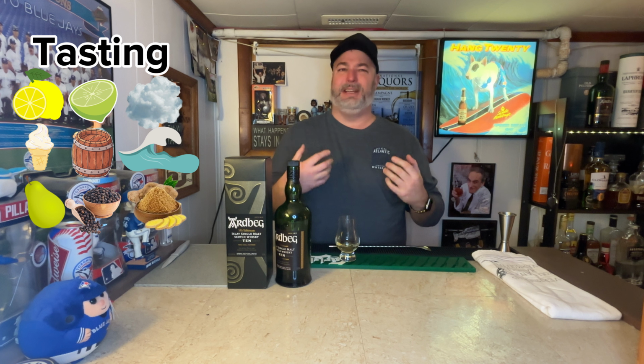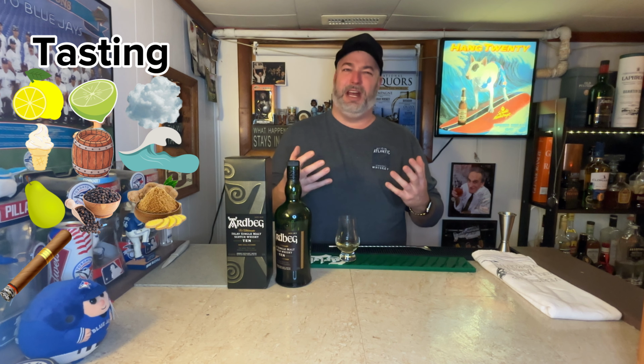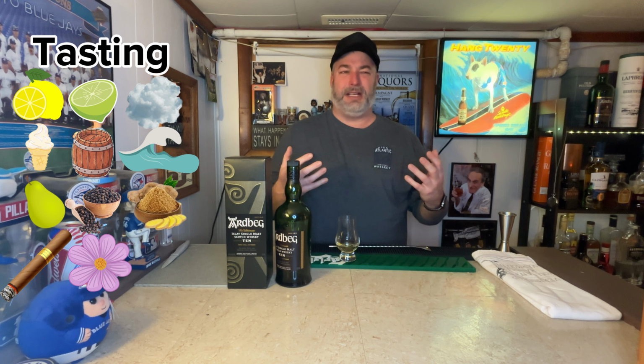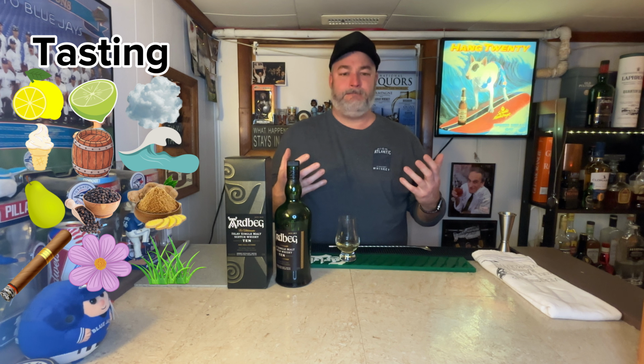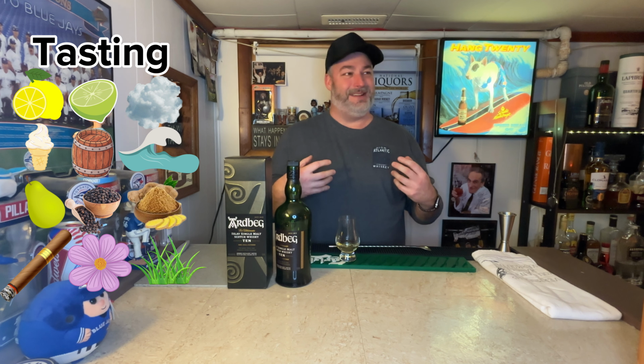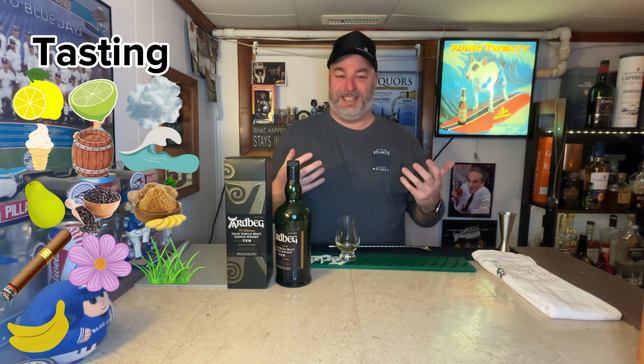The nice light smoke off of a cigar. Some floral notes in there, a little bit of heather at the back end too. It's faint, but it is there. Lemongrass. And honestly, at the end, after the ginger flavor and that black pepper note subsides, I'm getting a little bit of banana, which is interesting.